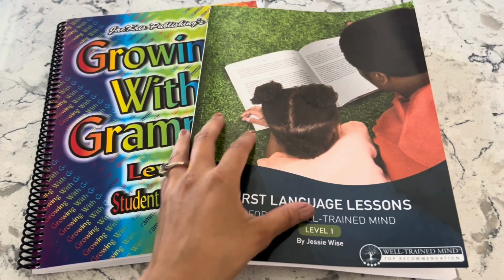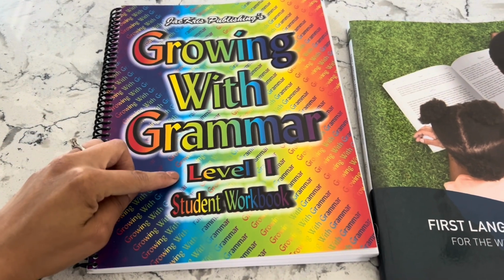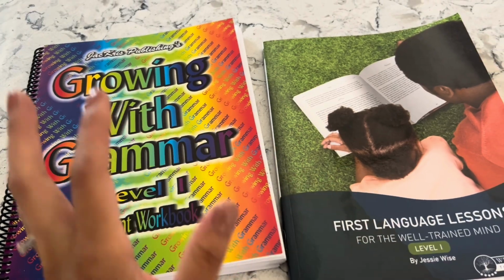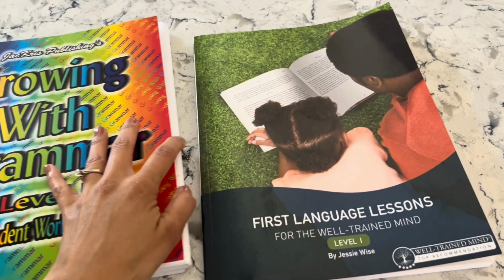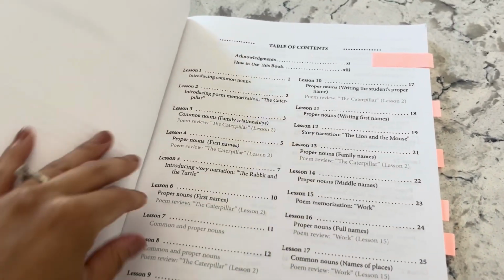So I'm going to be using this, and along with that, I'm going to be using Growing with Grammar level 1. And so I'm going to go ahead and share both and the differences and why I'm using both. I'm going to go ahead and start with this because I am most excited for this one. I'm going to start with the table of contents here.